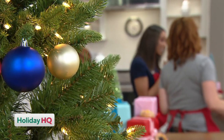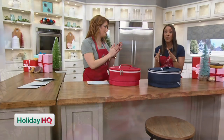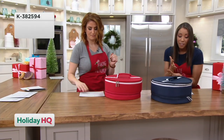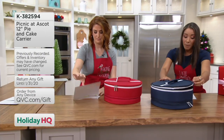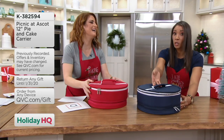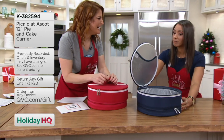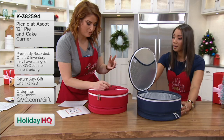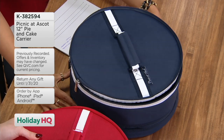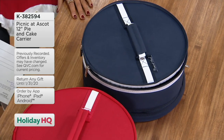So the fact here is that we are bringing you another piece that is from an American-made brand. This is made in the USA from Ascot, and it's a pie and cake carrier. I love totable food. That's a genre. It is. We have the two colors for you to choose from. We only have the red and we have the navy. So this gives you some nice little holiday cheer. Both you'll use year round.